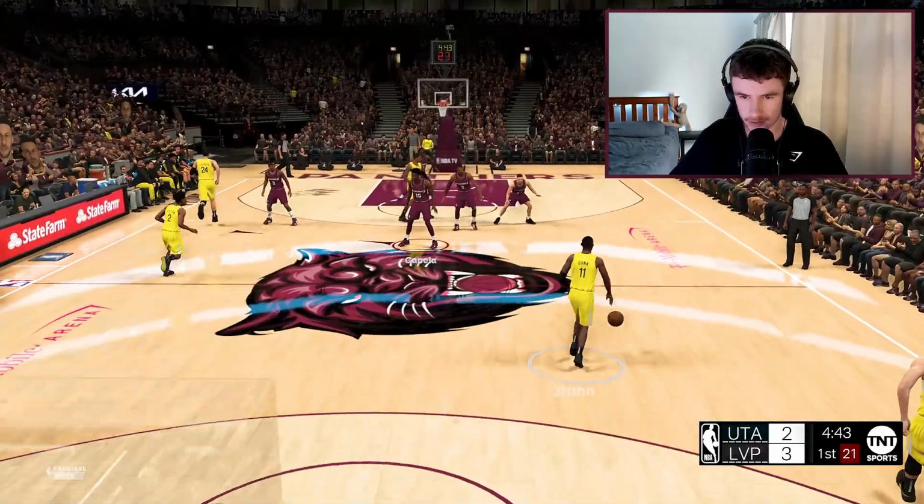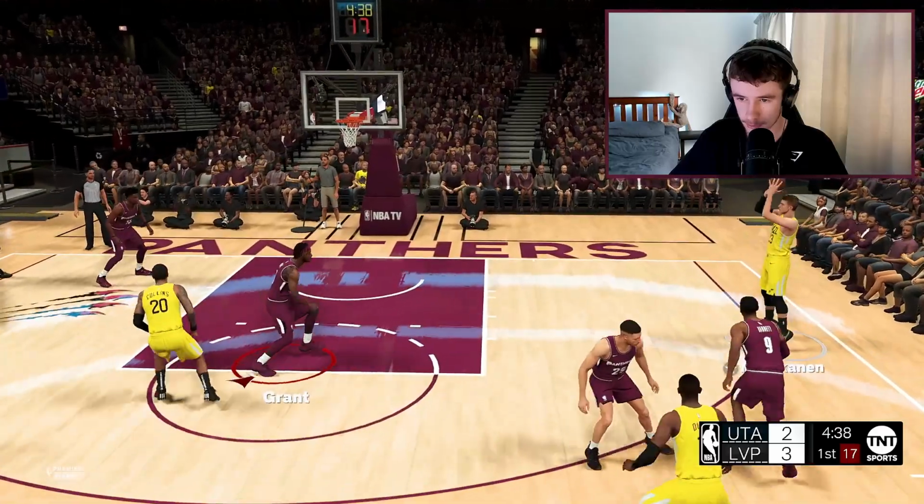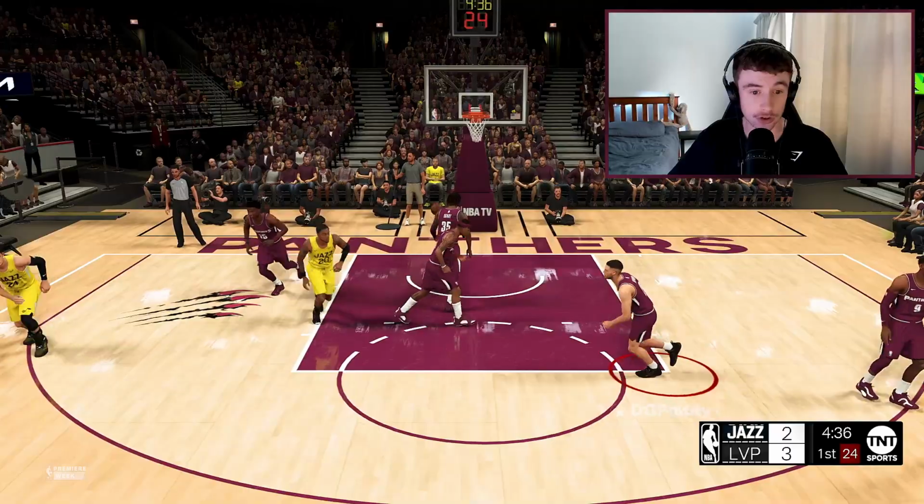I tell you what, this floor looks absolutely shiny. I don't know why it's that shiny. It's probably because it's a lot of wood. What did he say? That is an easy three for the Jazz.